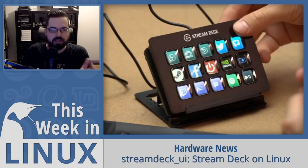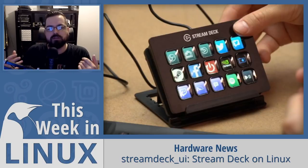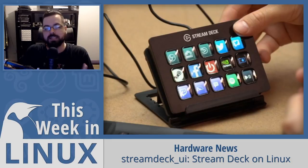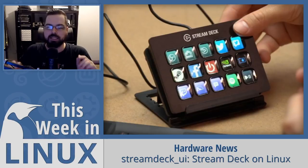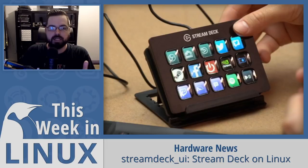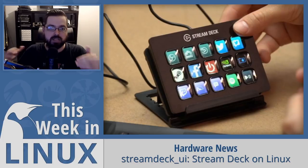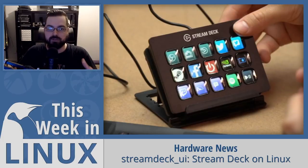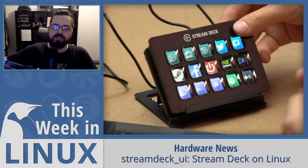I haven't tested one of these myself because prior they didn't have support for Linux. They still technically don't have support for Linux, but thanks to a couple open source projects, it is now possible to use the Stream Deck on Linux. First, we have the Python Elgato Stream Deck Library. It's an open source Python 3 library to control an Elgato Stream Deck directly without the official software. They built it to make it possible for people to make GUIs or applications that manipulate the Stream Deck without having to use the official software, which of course is only Windows. Maybe it's Mac, I don't know.